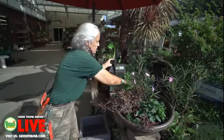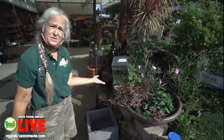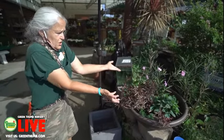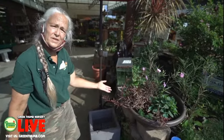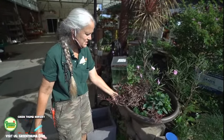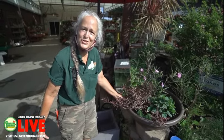But as you can see here, it didn't take me but maybe 10 minutes to put this together. And this is going to be beautiful all summer long. So I hope that I've given you hope, and I hope that this is an encouragement to you to try to find a way you can put water into your garden.